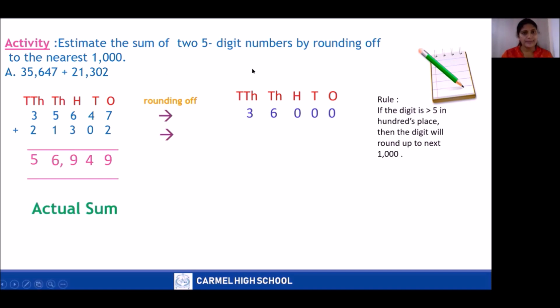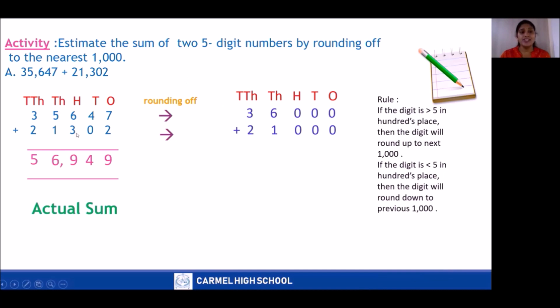Clear? Now come, let's round off the next number. What is the next number? It is 21,302. We have to round this to the nearest 1000. Therefore, we have to see the number in the hundreds place. What is the number in the hundreds place? It is 3. And the rule says if the number is less than 5, then it will get rounded down to the previous thousands. Our 21,302 becomes 21,000. How? Yes, because the digit in the hundreds place is less than 5.